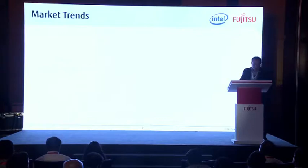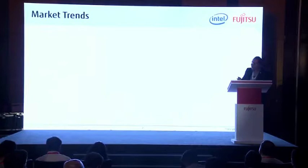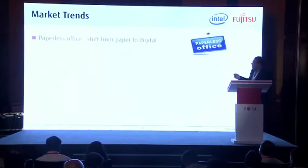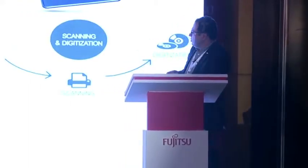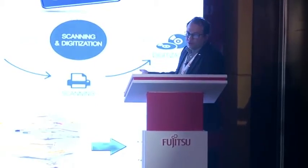So what is the trend then? All the problems associated with paper-based information can impact all areas of productivity. The solution is to convert all your paper-based documents into digital format. Customers today are going towards a paperless office, shifting from paper to digital. Digitization is being pushed by everybody today, that we need to digitize everything. So we end up converting all the physical documents into digital format.